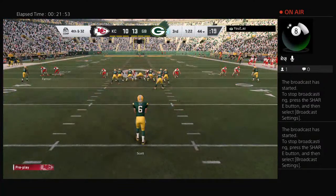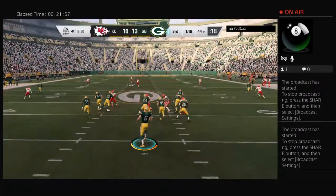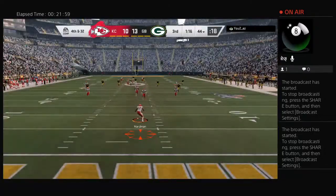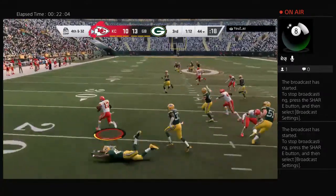That's exactly what they were looking for coming out to start the 3rd quarter. Get a sack, get off the field, get the momentum going in their direction. Get the ball back to your offense, right? Get that momentum because, hey, this lead is very, very slim.